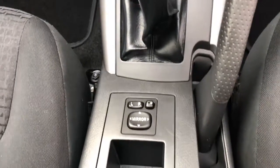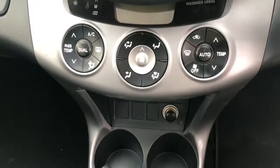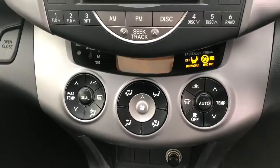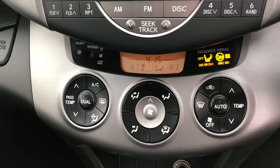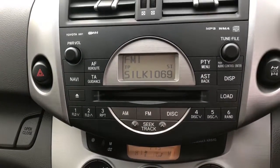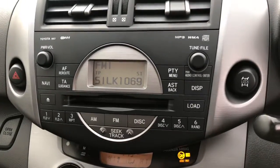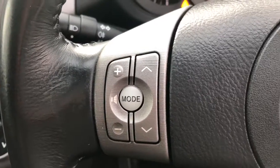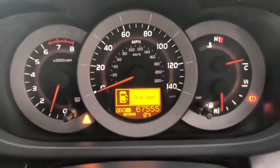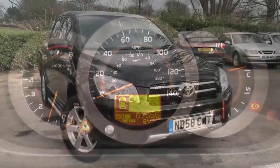Electric power fold mirror switch, 5-speed gearbox, climate control air conditioning, LCD screen, radio CD MP3, and we've got the diff lock switch to the right. Steering wheel mounted controls, which works the stereo and the voice activated Bluetooth control. And as you can see, this vehicle has covered just 67,555 miles.